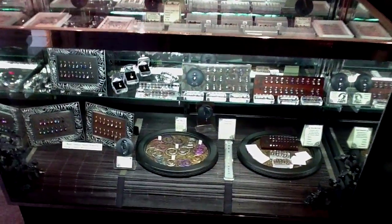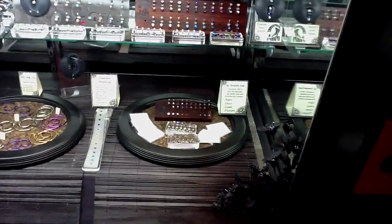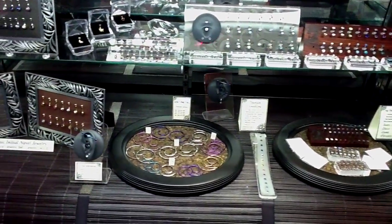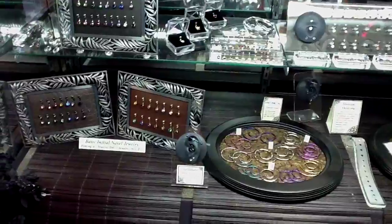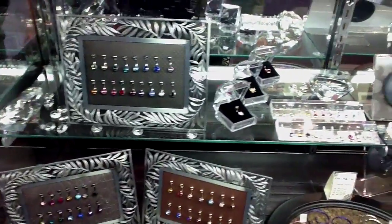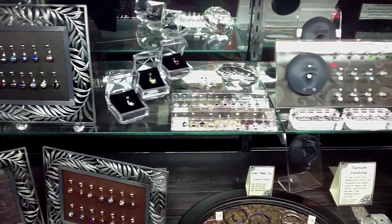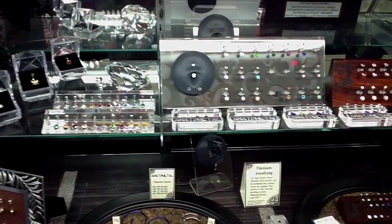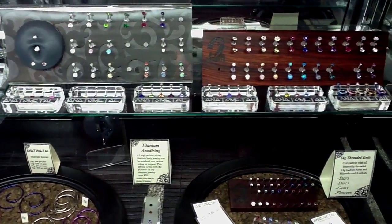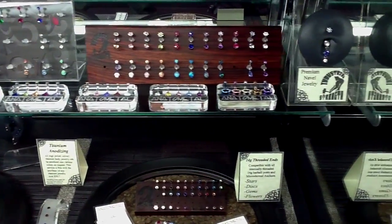We primarily deal with internally threaded or threadless titanium. Here we have some end pieces as well as a small display about anodizing, some titanium spirals from Anatometal, internally threaded titanium navel pieces from Wildcat, some gold from Body Vision Los Angeles, a few internally threaded titanium pieces from Intrinsic, Anatometal, and Industrial Strength.